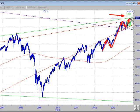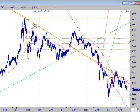Okay, now have a look at the gold. Right, here's a daily chart. We saw this triangle breakout, but it proved to be a false one.